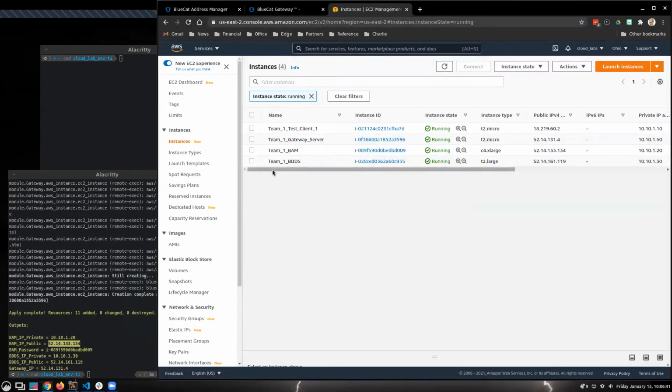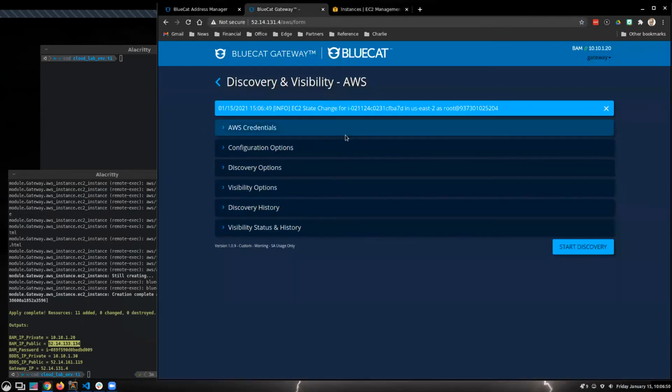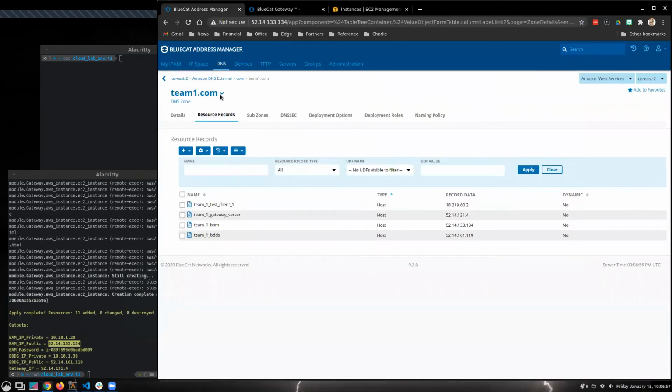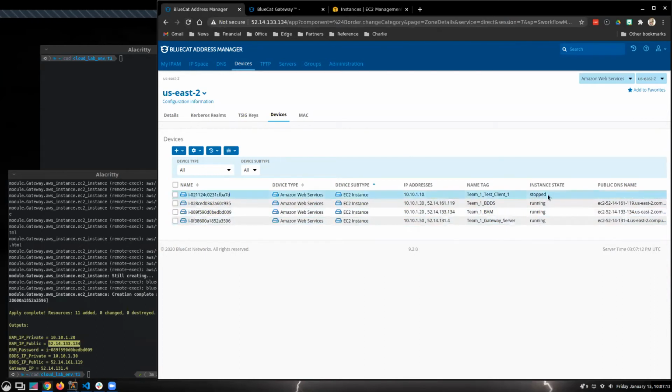The neat thing about discovery and visibility is if I take one of these, like this test client, and I stop it, I'm going to go ahead and hit stop. Yes, and if I go back over here to gateway, notice this info message here, EC2 change, and so it detected that I shut that down. So if I go back over here and I go over to devices, see how these all say running, running, running, running. Let's refresh this a couple times. And look, it changed to stopped.